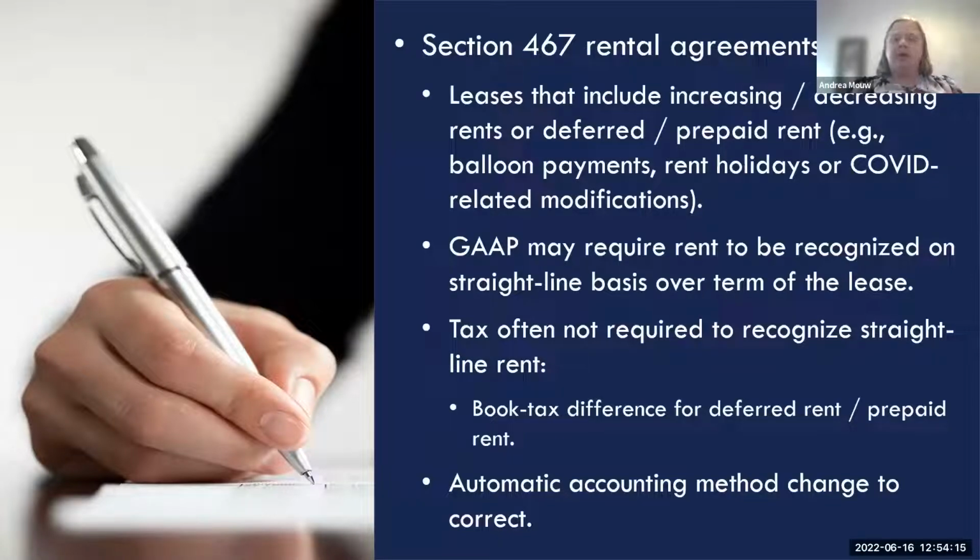Typically what's going to happen to those on the GAAP side is that they're going to straight line that lease or straight line the rent over the term of the lease. So they're going to say 1/3, 1/3, 1/3. And that might be the correct answer for tax purposes, but often it is not. In a lot of cases where it is just a simple lease where it says, starts at $100 a year, increases by 5% every 2 years, and it's a 10-year lease, so it's just stepping every 2 years, book is going to straight line that over the term of the lease. We, on the other hand, might be able to continue to follow the lease agreement. So we would do 100 in year 1, 105 in year 2, 111 or whatever in year 3. We are much less likely to have to straight line that rent than they do on the GAAP side.